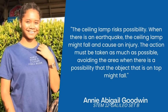The ceiling lamp risk possibility. When there is an earthquake, the ceiling lamp might fall and cause an injury. The action that must be taken is, as much as possible, avoiding the area when there is a possibility that the object on top might fall. This is Annie Goodwin reporting. Phax 2.1 News Patrol. Now we get back to you, anchor number 2.